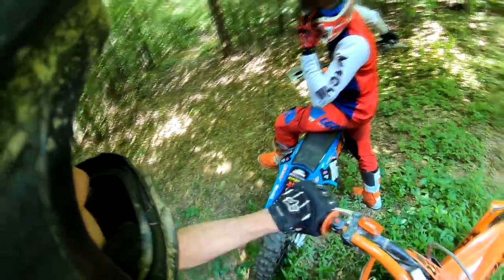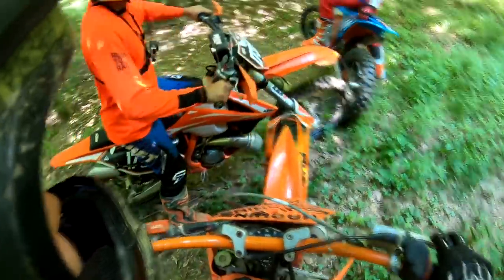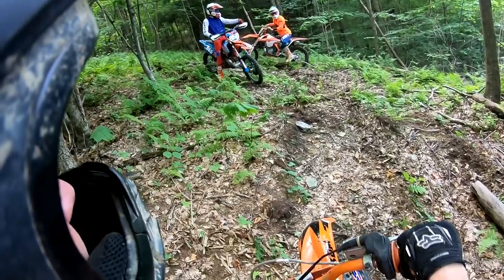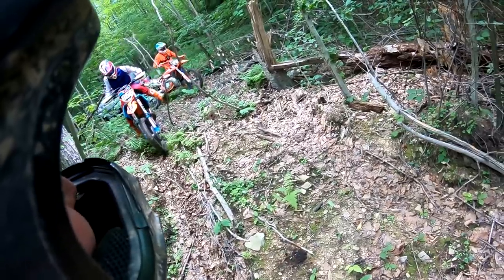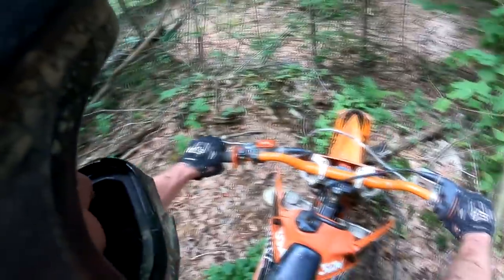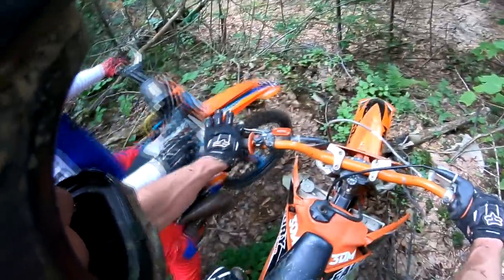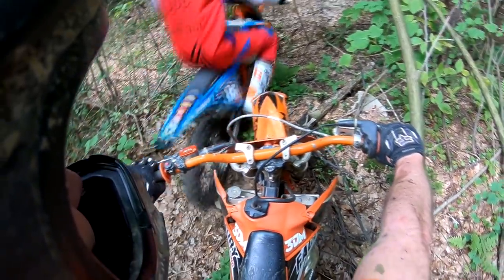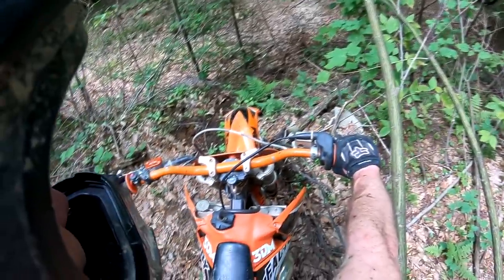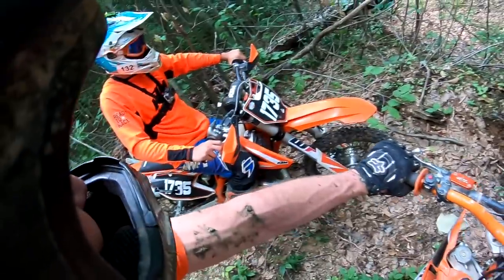I've got to ride this thing like a four-stroke. Why? The high RPM, it doesn't go. Try to go down that. Is there a tree down? Ian can't stop right now. Hey, you four-wheeler guys might not want to come down this. I don't think I want to go down that. Oh, he almost went down. I don't want to go down that. I don't want to go down that either.